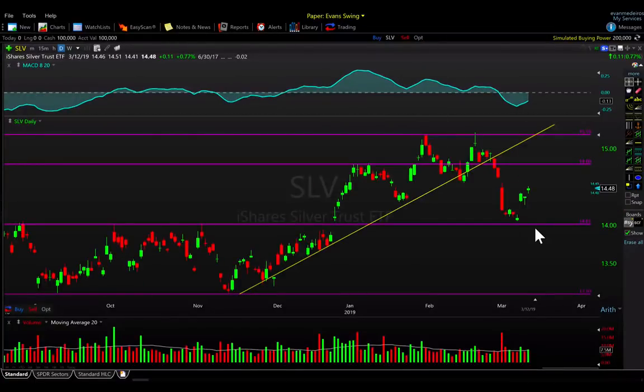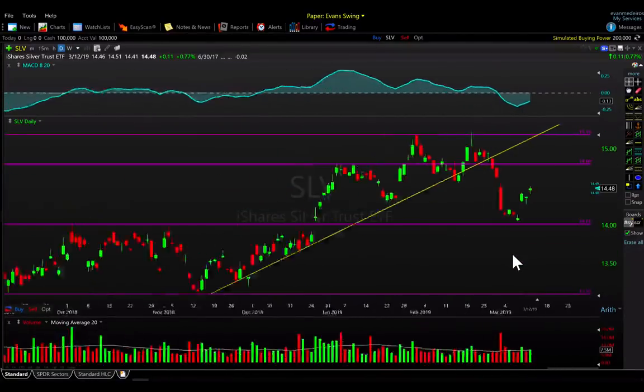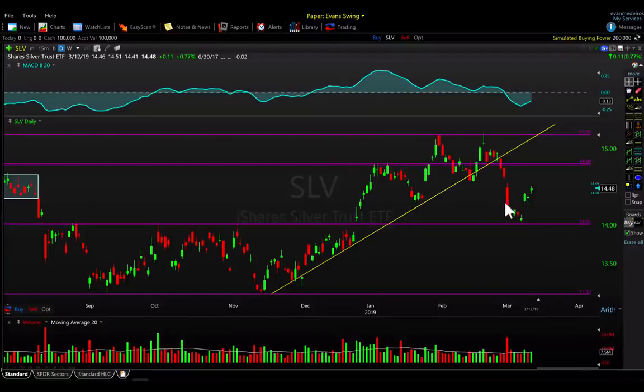And last but not least is silver. Very similar situation here. It is positive on the week right now. It was down on Monday, up on Tuesday, following through from last week's outside reversal week, and we'll see again if we can continue to put in a potentially higher low here after breaking trend just a couple of weeks ago.